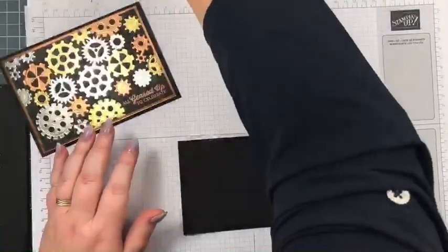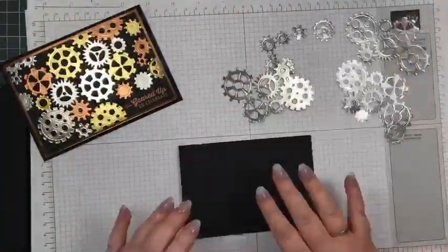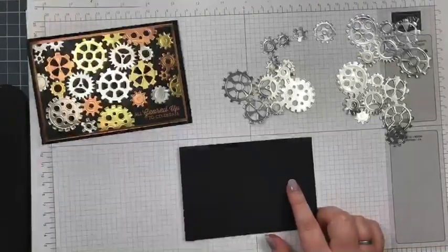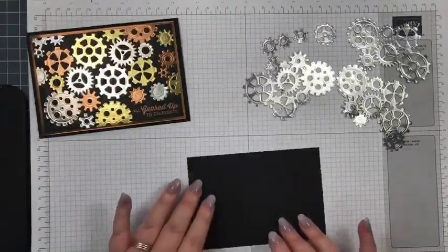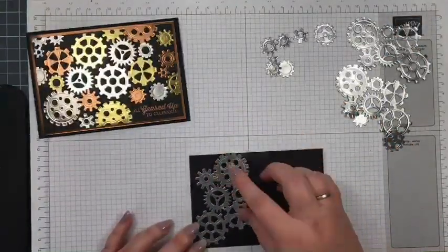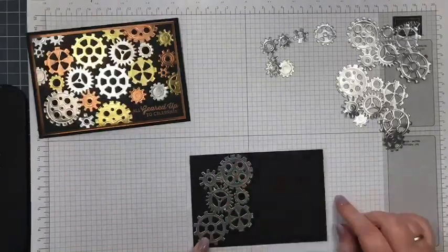So, look, here's some I made earlier. So I cut these all out. I just kind of started, I knew I wanted my sentiment in the bottom right-hand corner. I started off that way as a card, but I found that the cogs just went slightly differently. So you can just see, if you angle that at that, it fits perfectly on that side.